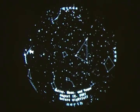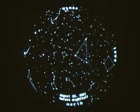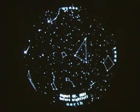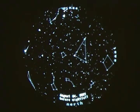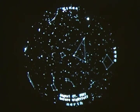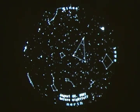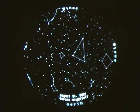Nice little grouping of a crescent moon, a comet, and Venus on August 18th, 2061. So mark your calendars for that evening. It'll be a spectacular sight in the sky. August, the comet is gone.